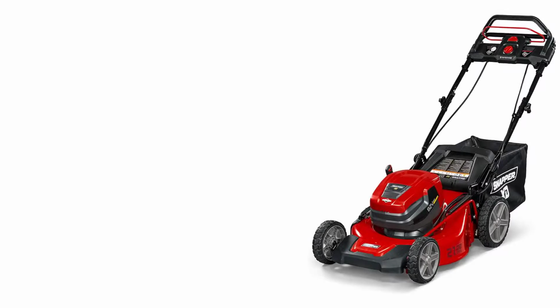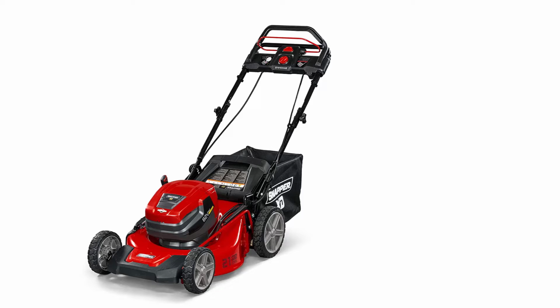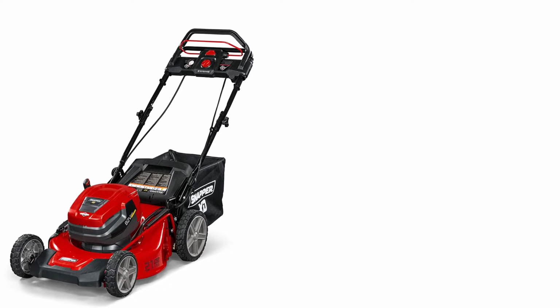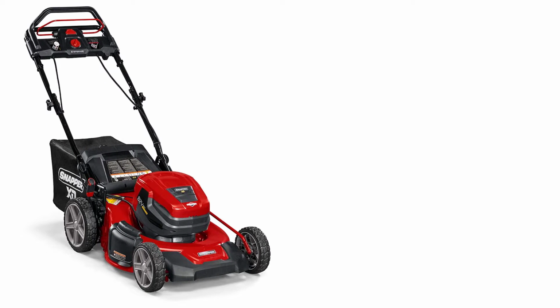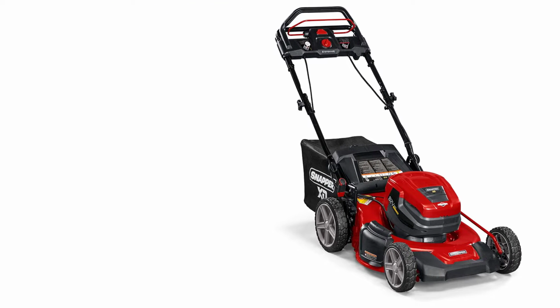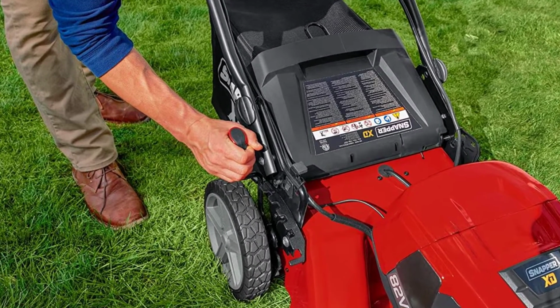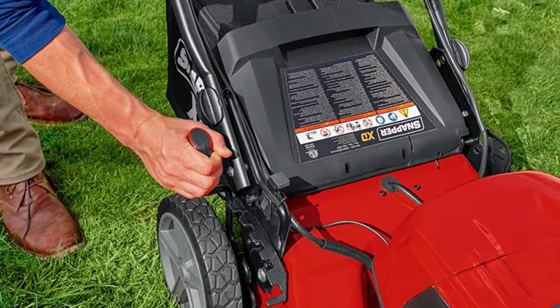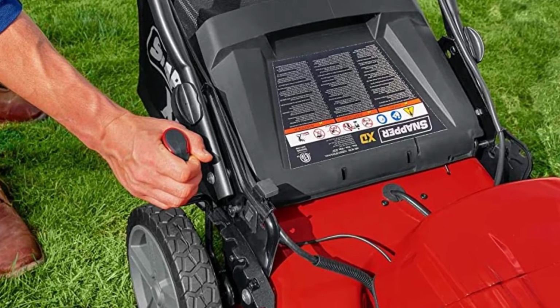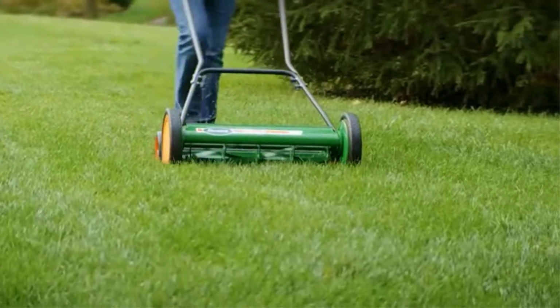The kit includes two 2.0 amp-hour batteries, which together provide about 60 minutes of runtime and recharge in about 60 minutes. In our tests, the Snapper XD traversed all types of terrain and left behind a smooth, even cut on a single pass. It easily powered through overgrown grass and weeds up to 10 inches tall, although extended use in tall weeds increased the needed power output and reduced runtime by about half.